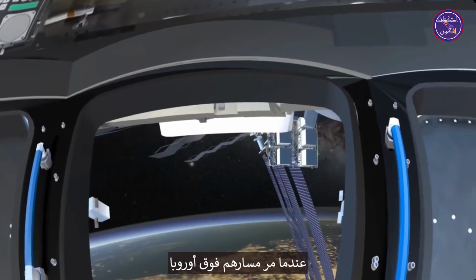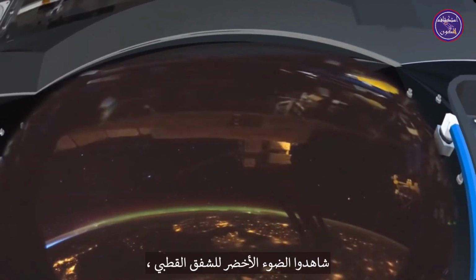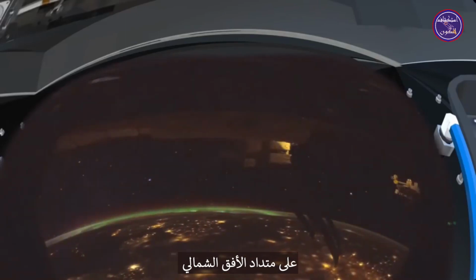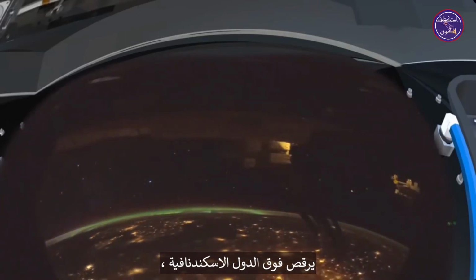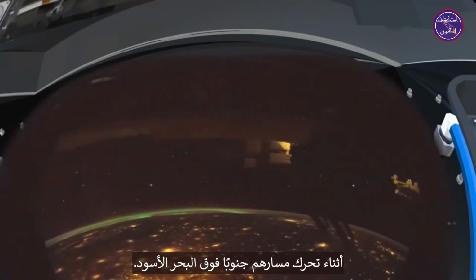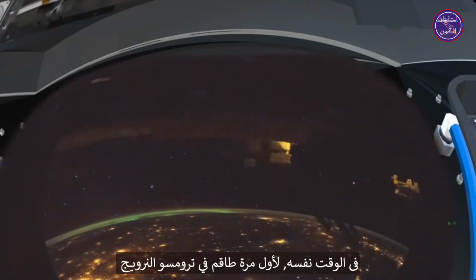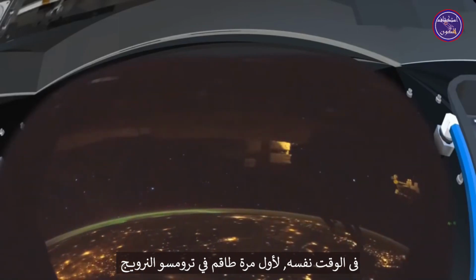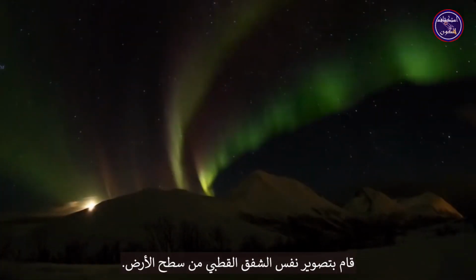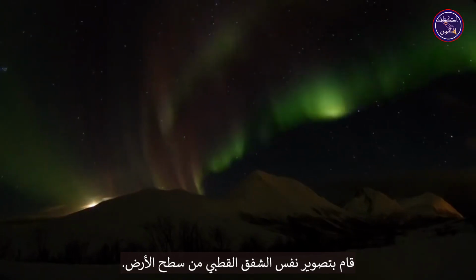As their path crossed over Europe, they captured an aurora's green light along the northern horizon, dancing above Scandinavia. Gradually, it faded from view as their path moved southward over the Black Sea. Meanwhile, for the first time, a crew in Tromsø, Norway, photographed the same aurora from the Earth's surface.